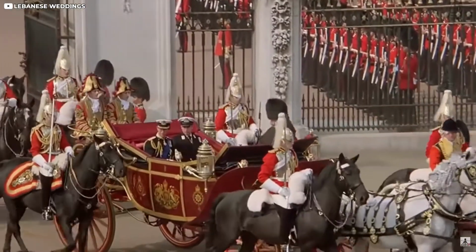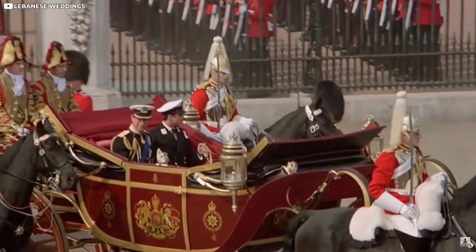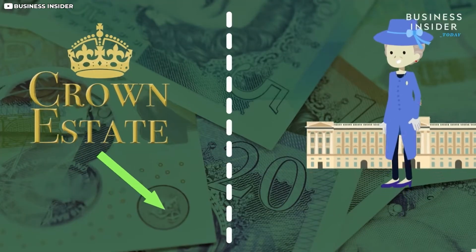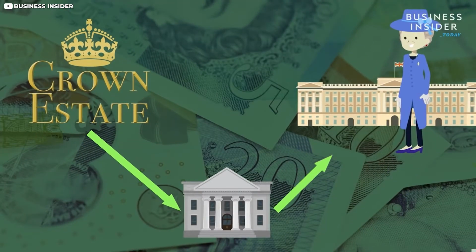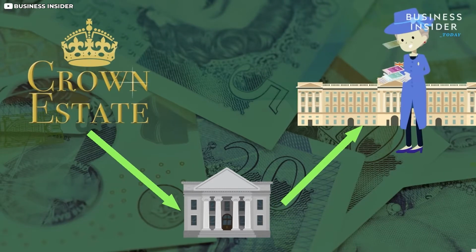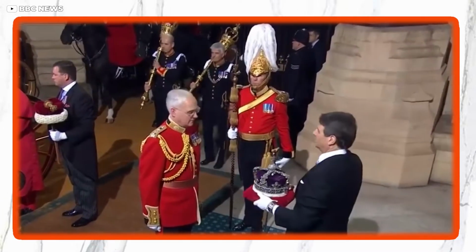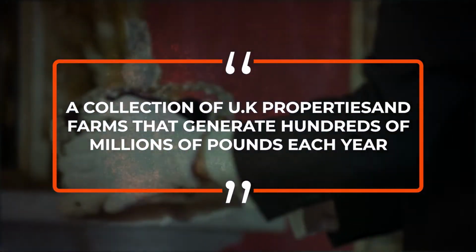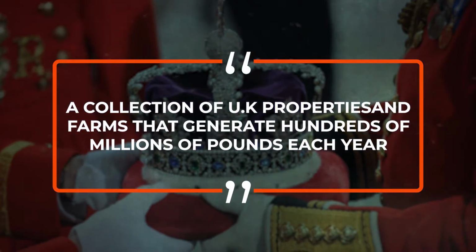However, the grant does not cover the costs of security and royal ceremonies. That sum of money comes from another source. To get the grant, the Queen actually has to surrender all profits from the Crown Estate to the government. Now, the Crown Estate can be roughly explained as a collection of UK properties and farms that generate hundreds of millions of pounds each year.